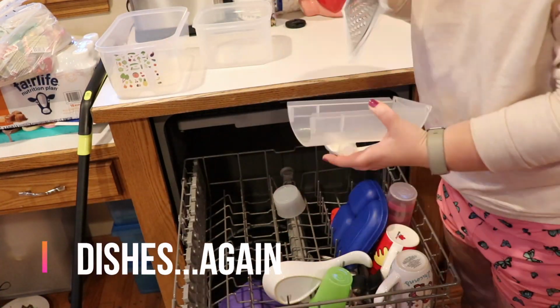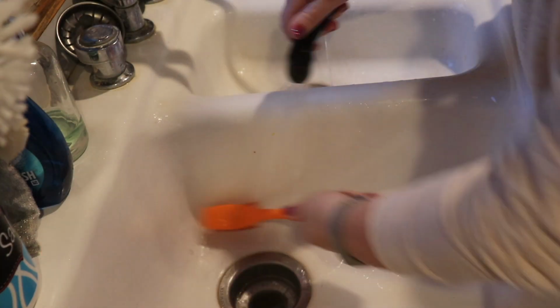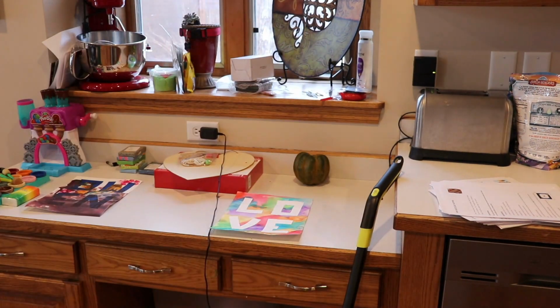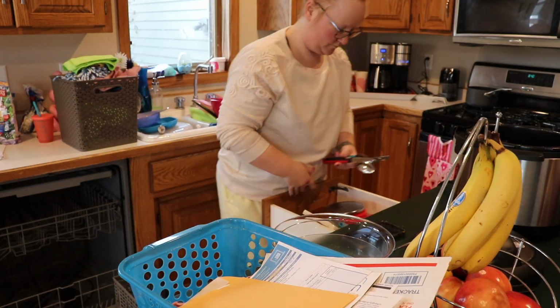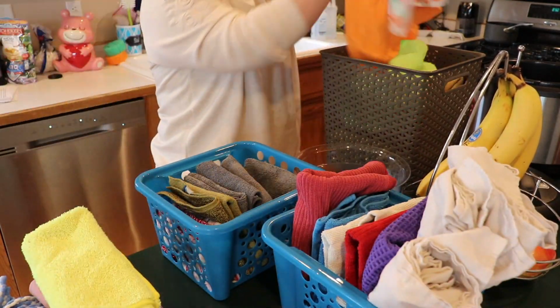Another load of dishes, but here you can see I'm quite excited. The sink is actually clear. And I gave myself a thumbs up because I was quite proud. Got the art section completely cleared off. And then moved on to making sure some dishes got put away. My towels got folded. You can see I did do another load of dishes there, just didn't film it for you.